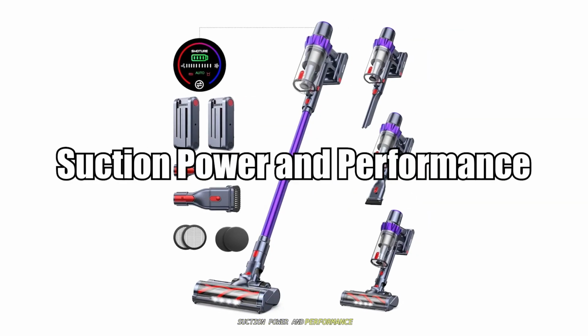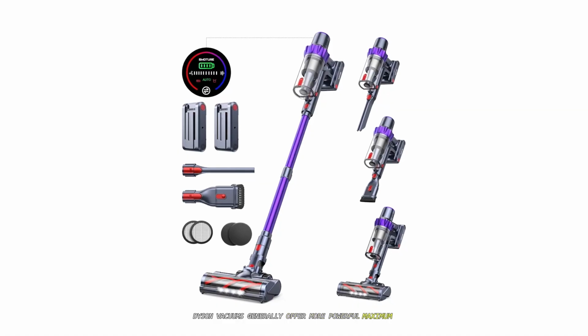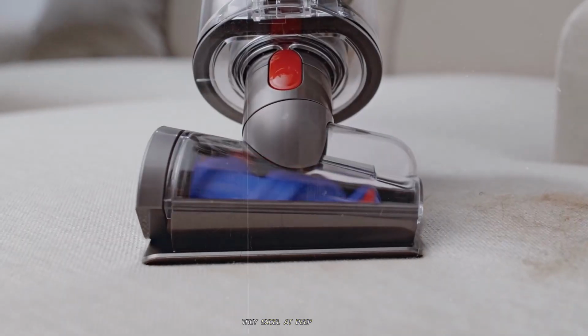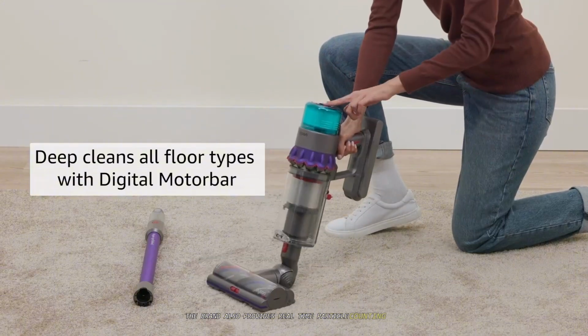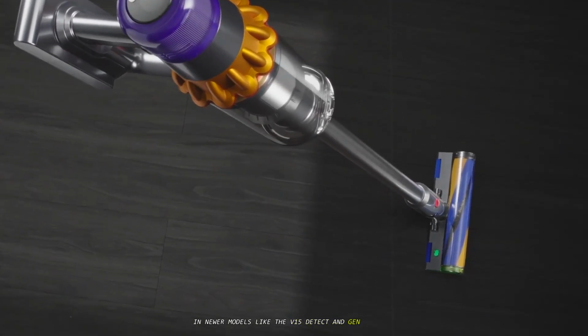Suction power and performance. Dyson vacuums generally offer more powerful maximum suction, especially in their higher-end models. They excel at deep cleaning with their advanced motor technology and cyclonic suction system. The brand also provides real-time particle counting and size detection in newer models like the V15 Detect and Gen 5 Detect.